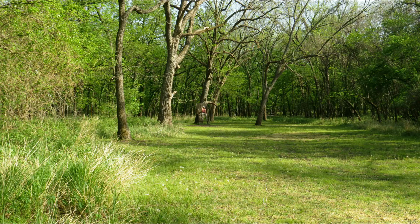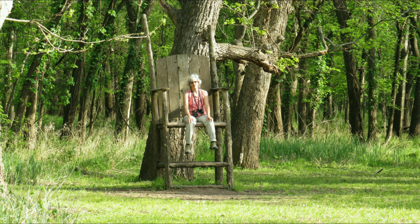This nature center actually has some really cool things set up here. There's a big storytelling chair that my mom decided to sit in to give you an idea for scale, and also some natural tall grass prairie that's still left.